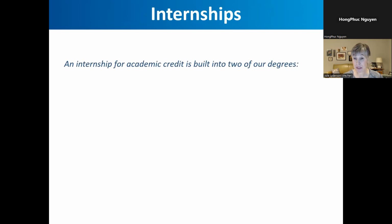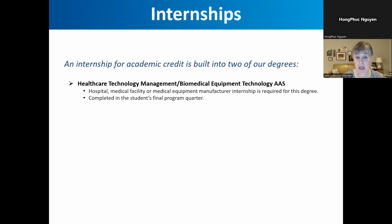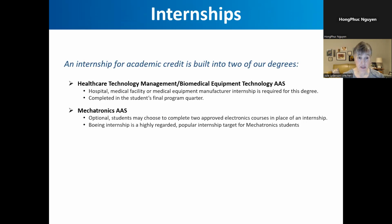Internships, I mentioned internships, they're built into 2 of our degrees. Students who do the healthcare technology management or our biomed degree all complete an internship. It's in a hospital, a medical facility, or a medical equipment manufacturer, and that's typically in the student's final quarter. And our mechatronics students have the option of completing an internship to get academic credit if they prefer not to, or it just doesn't fit with their life schedule. They can choose classes from an approved list and take additional classes. The Boeing internship is probably the most popular for mechatronics students. We have many students who've completed an internship at Boeing, and those used to be just in the summer quarter, but now they're available every quarter.